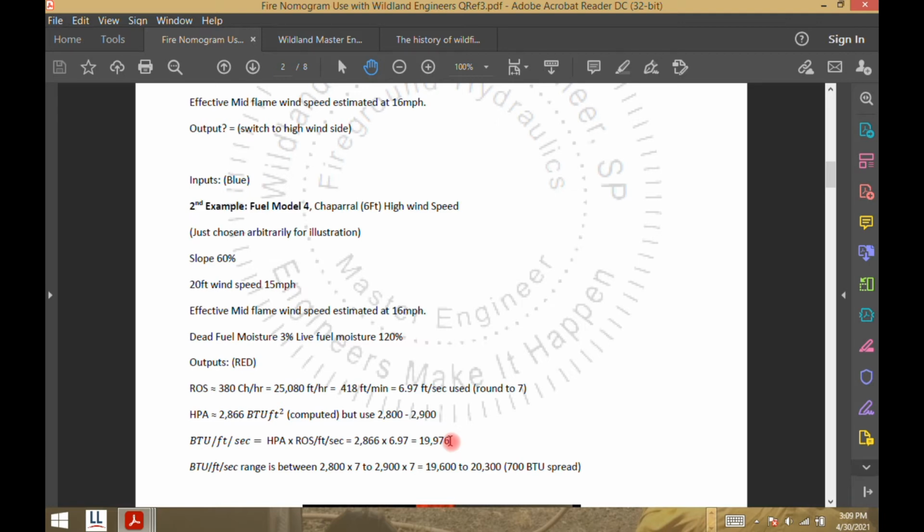So how they're getting this number right here is they're taking this number and multiplying it by this. So it's 1 foot times 7 feet in a length equals that 19,976 BTU per foot per second. So it's actually 7 feet in a second is what this model is showing here. So the range that you would use is between 2,800 times 7 feet per second to 2,900 BTU times 7 feet per second, which gives you this range. That's how I've got it.